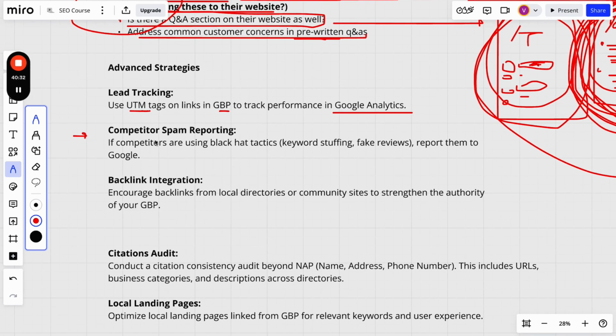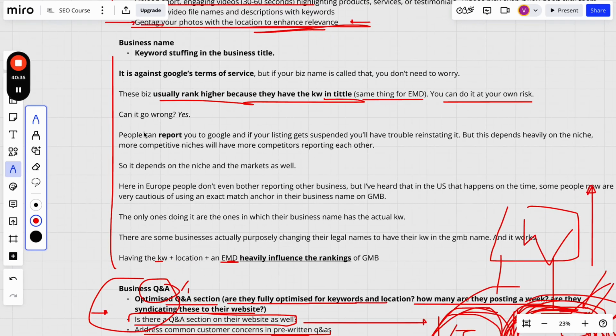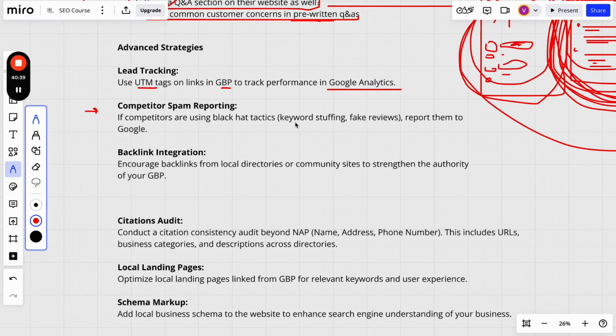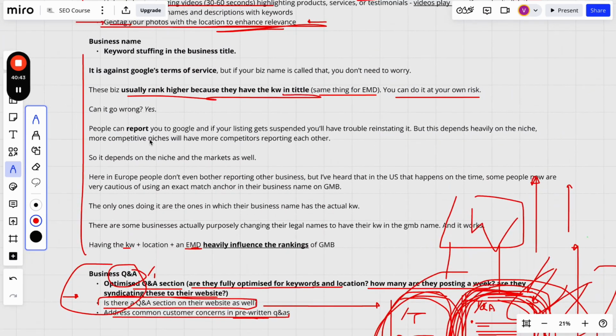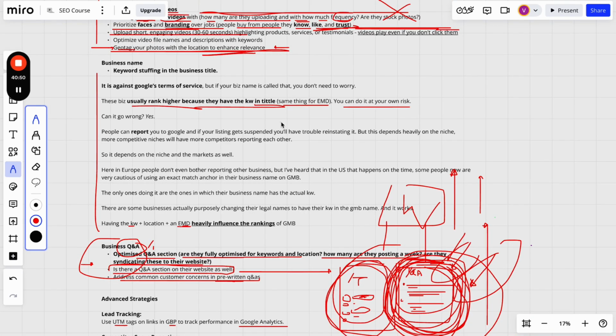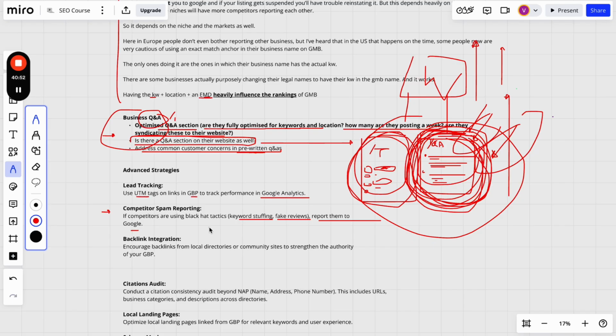Competitor spam reporting. So this is tied in with what I wrote here, which is basically if competitors are using black hat techniques like keyword stuffing or fake reviews, you can report them to Google, to essentially get ahead. Now, you're not reporting them with bad intent. They're doing bad things like black hat SEO tactics, and they're ranking above you. So you report them because they're doing bad things, and now they go away and you rank above them. So you can report them for spamming, and this could be beneficial in your case.